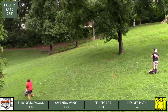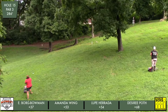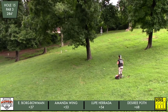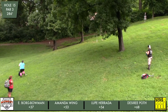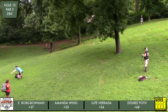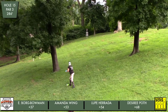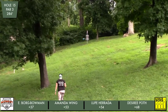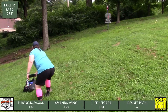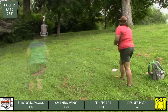Liz's upshot leaves a little bit of distance yet to the basket. Is Lupe looking to get up and down after her drive? Oh, I'm not making it. Get in the basket. And Amanda gives this pretty good go from her drive. She'll be set just inside circle one, looking to come back for her par.